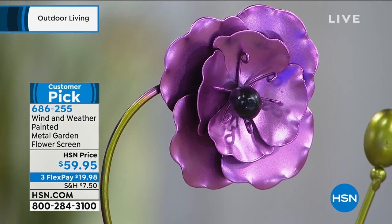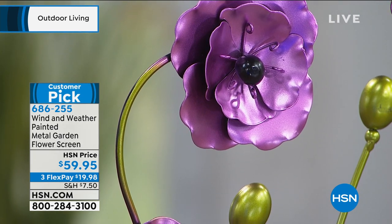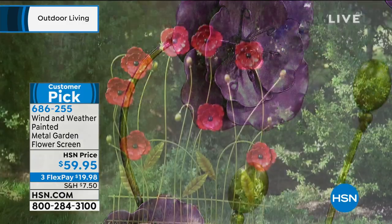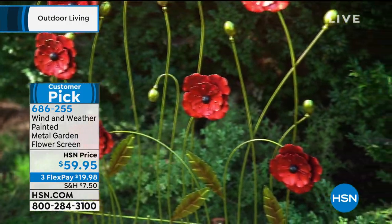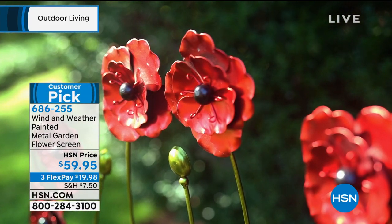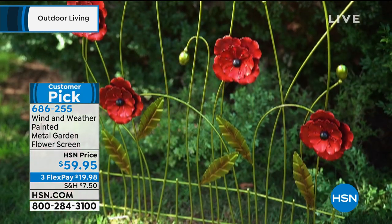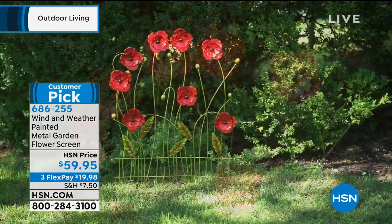It's a huge customer pick, by the way, for $59.95. The purple is more limited. You're gonna get home this beautiful metal garden fence or screen, whatever you wanna call it, for $19.98. And I mean, you don't have to worry about watering them. You don't have to worry about them wilting and dying. This is just really adding, to me, excitement to your yard.